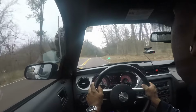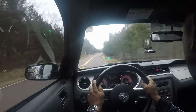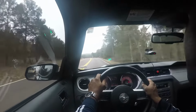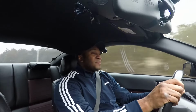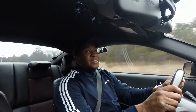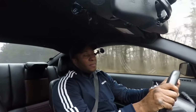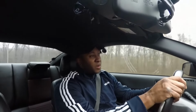Address the elephant in the room. Since I have a Mustang and I love Mustangs so much, why did I just go and switch to the dark side? Why did I get a Camaro? Well, I have always liked the Camaro and the Challengers and the Mustangs. However, I feel like they all meet a different criteria. Hold on, downshift to that.